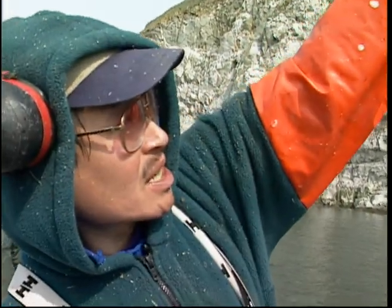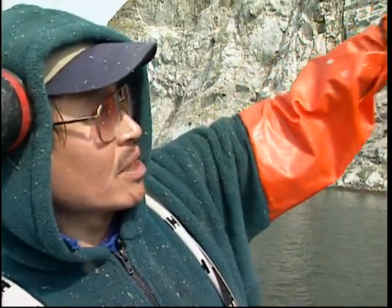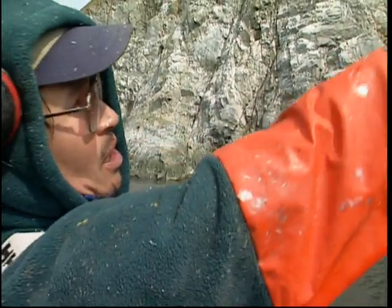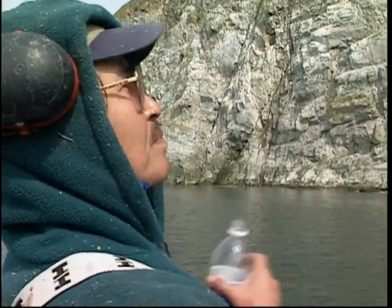Where you see the sticks, when they cliff climb, they'd put a rope up and go around, and they'd go up and use a rope and go along and get the eggs. Usually there's a lot of murres all along these ledges here. You can see four right there.